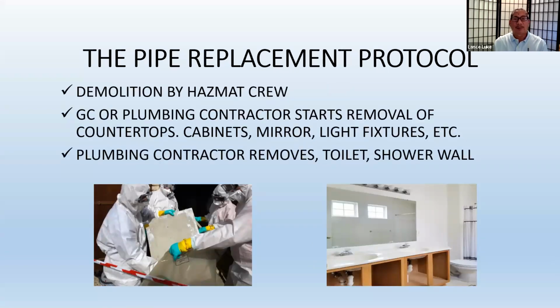Continuing on with the piping replacement protocol, I mentioned hazmat. So let's say we're going into one unit, and here's the start of it. The first people that go in is the demolition crew, and it's the hazmat crew if the place has asbestos containing material. And you cannot just have a plumbing contractor go in and cut open walls and throw away the material if it's asbestos containing, because there's certain laws that govern dealing with asbestos and lead paint.